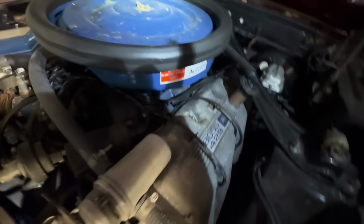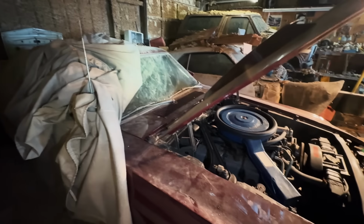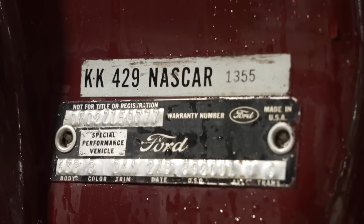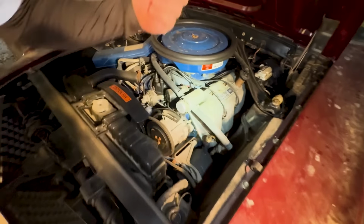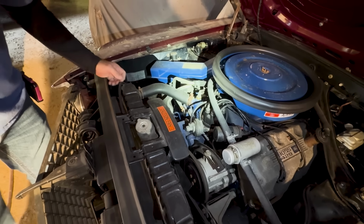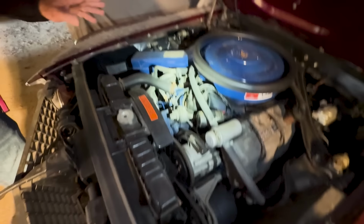Oh wow, Boss 429 right here. They built them in 1969 and '70 to compete in NASCAR. I don't know if you looked at the door tag, it says NASCAR, KK 1355. But the big thing was when people bought these, this is the smog canister. They'd throw it away. Smog pump, throw it away. Air snorkel, throw it away. So this makes it worth more because it's got all the original parts.